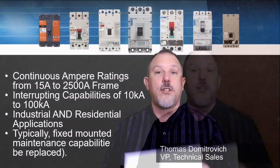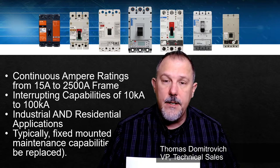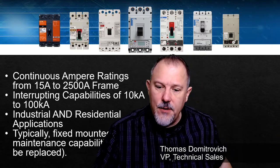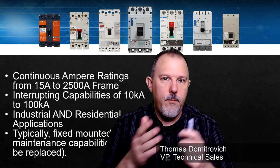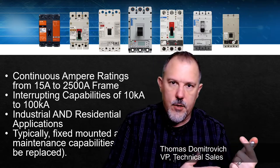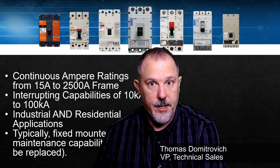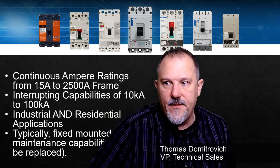This time current characteristic curve is what I call the resume for a circuit breaker. It tells you how long it's going to hold its contacts closed based upon the current that flows through it and when it will open. So the trip curve tells you the performance of that device under normal current flow, load conditions, overload, and short circuit, and even ground fault conditions. Okay, so be mindful of that.